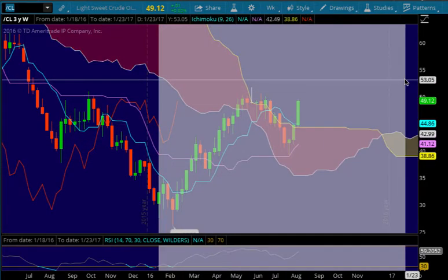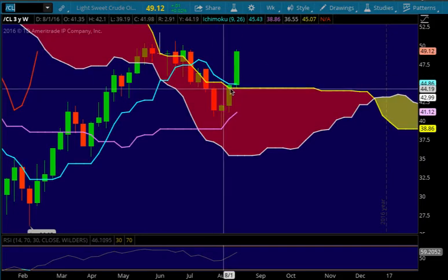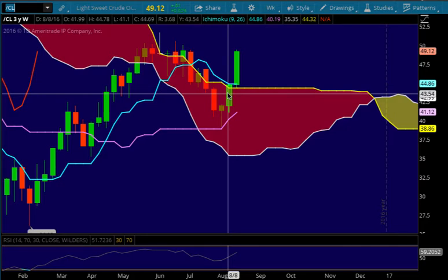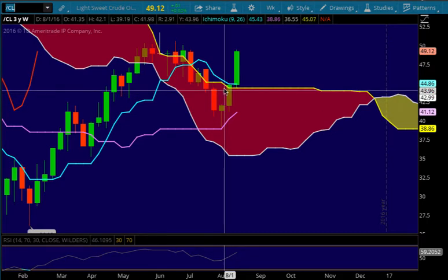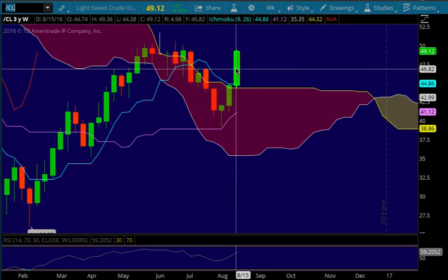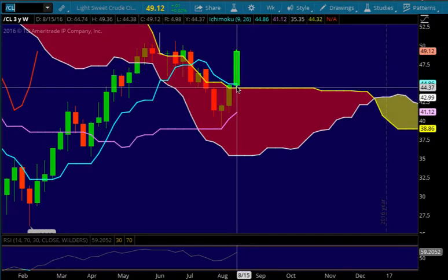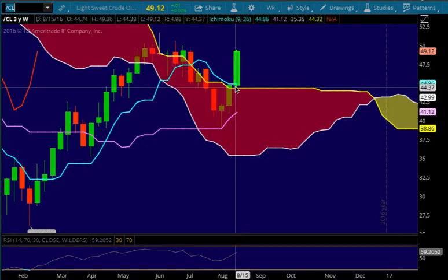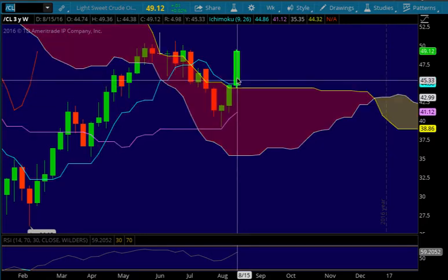So the Tenkan-sen had potential for acting as resistance. Let's zoom in even a little bit more to see more clearly. Tenkan-sen is this blue line here. Tenkan-sen last week was located at 44.86, and we see that the candle closed at 44.69, so just a couple of points or so underneath the Tenkan-sen. Then last week's candle opened up and came down and tested the top of the cloud. Let's see how close it got. The top of the cloud is at 44.32 and the low was 44.38. So 6 ticks above the cloud is where it tested, and then put in a very bullish move to the upside.